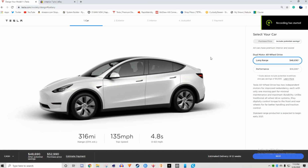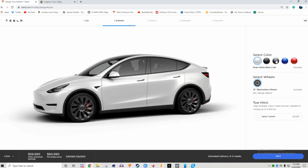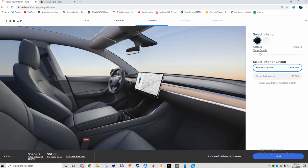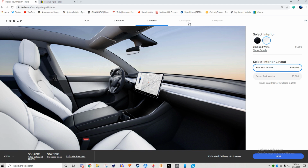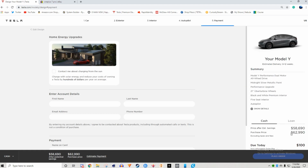So that was just the price of charging the car, but I'm going to go over the overall price of the car to see how that impacts our total cost. So we had the performance upgrade package and the gray midnight silver metallic paint, the 5-seat white interior, and no full self-driving package. So that comes out to an MSRP of $62,990. Now in terms of a loan with Tesla, that's $907 a month at $4,500 down for a term of 72 months and a percentage of 2.99%.